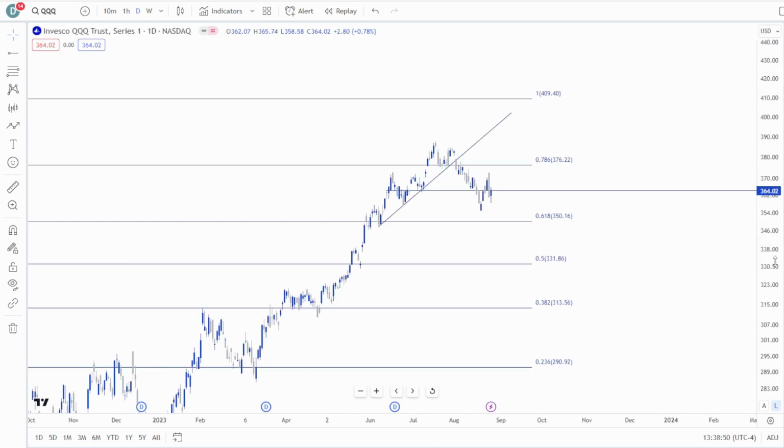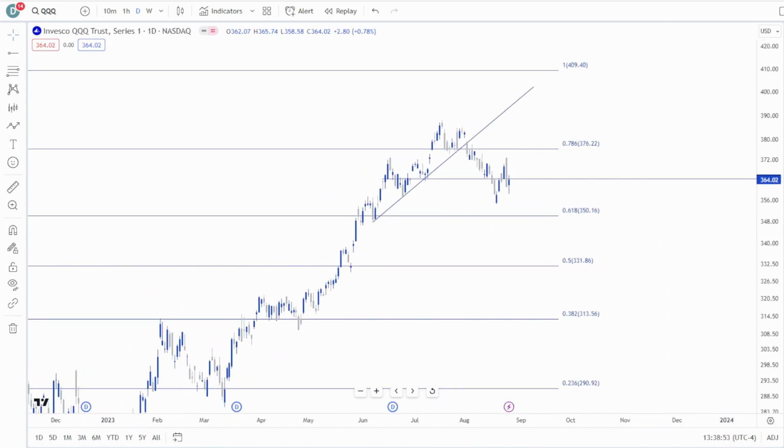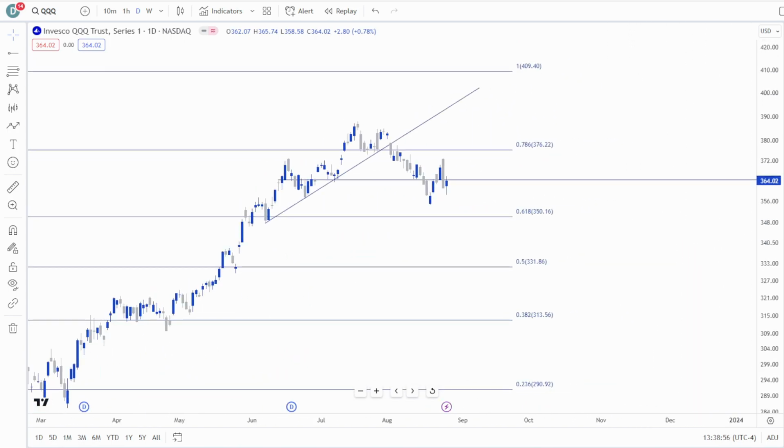Now, the QQQ, which is the proxy for the NASDAQ, same type of situation. We had this nasty reversal candle on the daily chart. If we get the full extension of the correction that we're expecting, we should see the NASDAQ down to that 50 retrace to fill this gap at about 331.86, and then retest this breakout area. This is a huge supply zone. We want to see this potentially get tagged as well. That would be a lot of volatility.